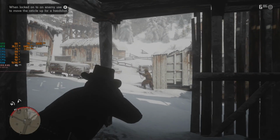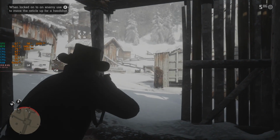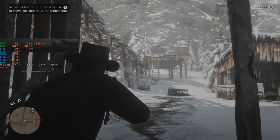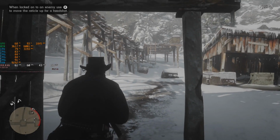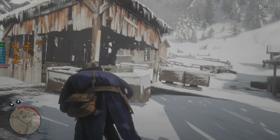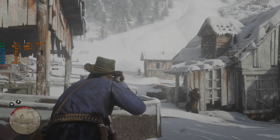Red Dead 2. Another Rockstar masterpiece and one of my favourite games, and I'm setting the bar a little higher now. I played through the first few levels at 1080p low settings with high textures, but honestly I was pleasantly surprised as I did think we would struggle here.